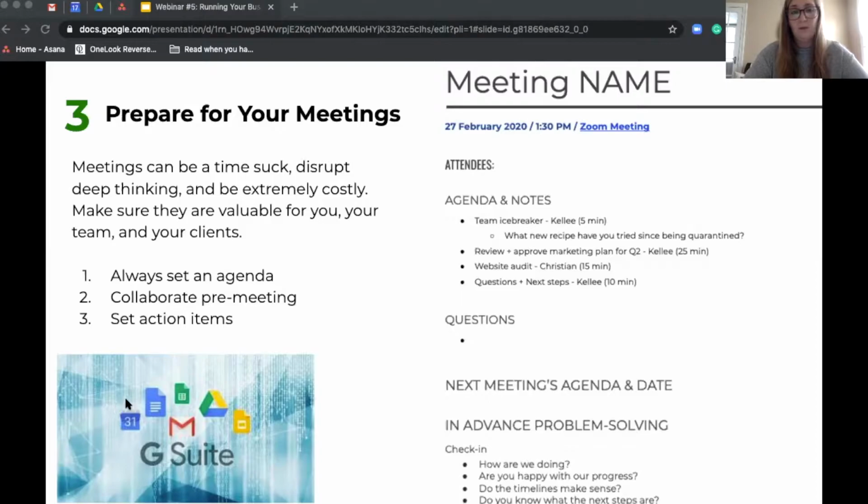And the great thing about G Suite is this option to have collaborative pre-meeting documents. We use them so much that sometimes we can get everything out on that pre-meeting doc and then realize that the meeting is not even needed. So I just put an example of a meeting template that we use that I find really helpful. Just some tips in general.